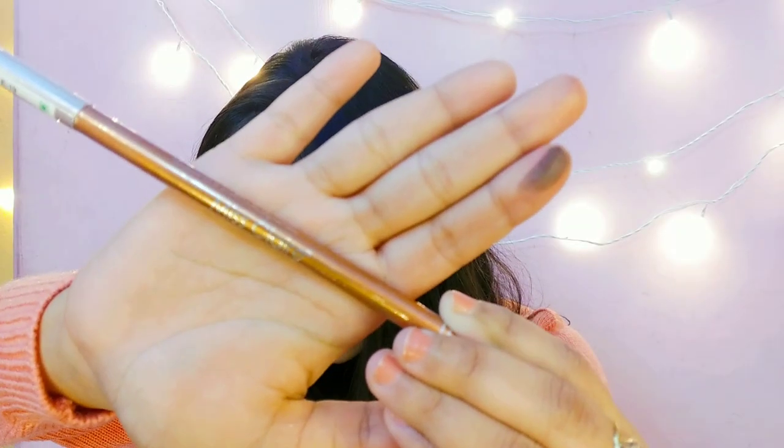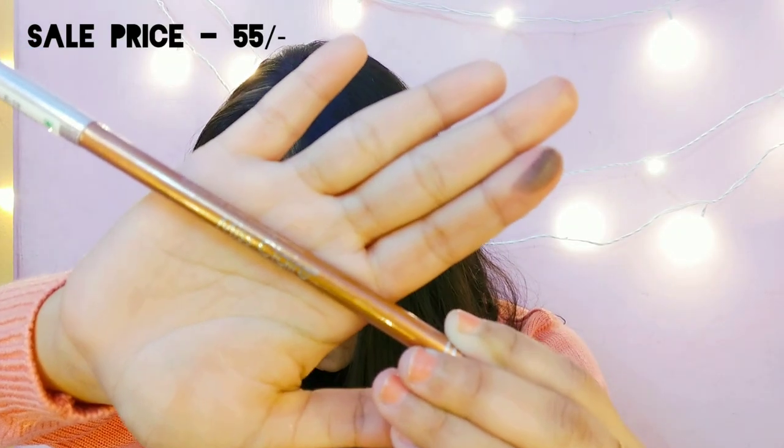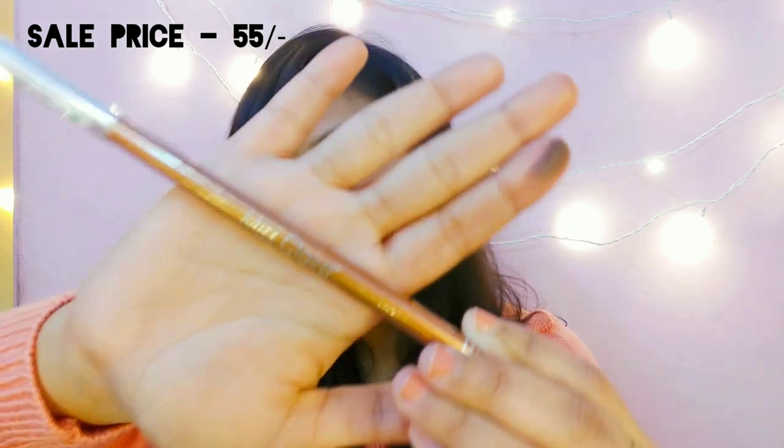Okay, so next I have purchased this Miss Clear Glimmersticks for eyes in the shade Copper. It retails for ₹65. I have not used this product yet, but it claims that it is a long wear eyeliner pencil that glides onto lids easily and high color payoff. So let's see what happens.